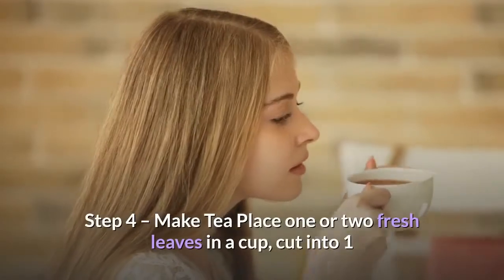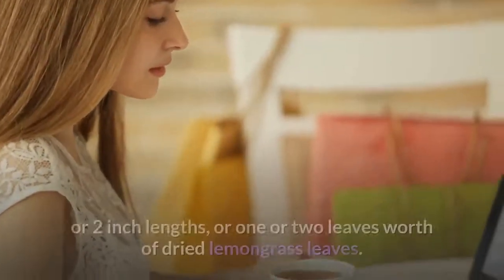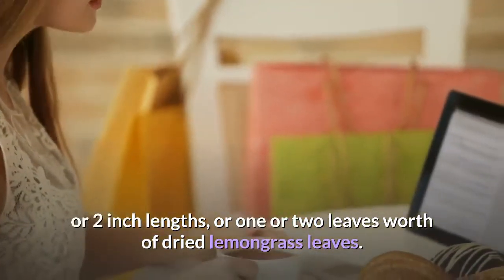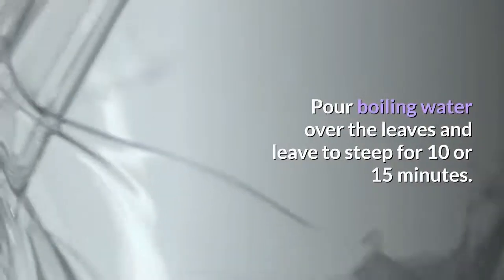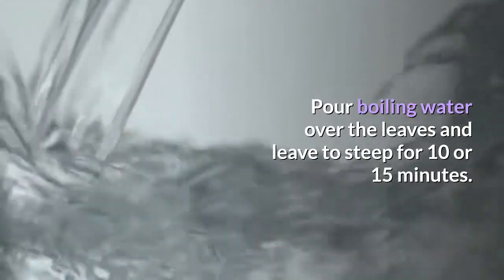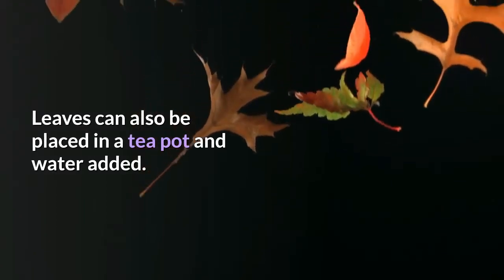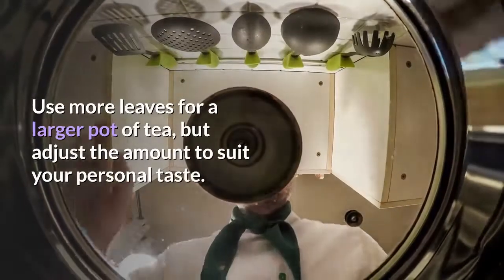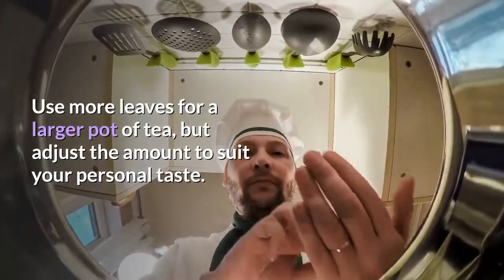Step 4. Make tea. Place 1 or 2 fresh leaves in a cup, cut into 1 or 2 inch lengths, or 1 or 2 leaves worth of dried lemongrass leaves. Pour boiling water over the leaves and leave to steep for 10 or 15 minutes. Leaves can also be placed in a teapot and water added. Use more leaves for a larger pot of tea, but adjust the amount to suit your personal taste.